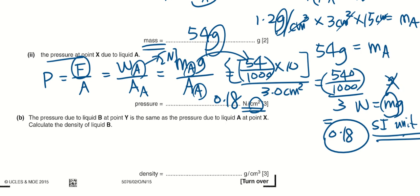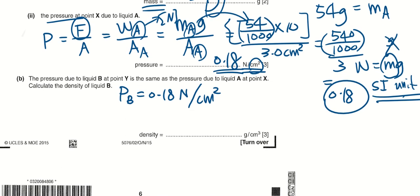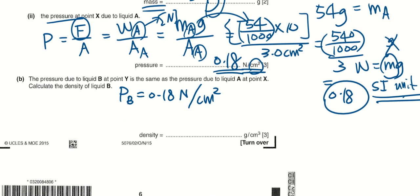Okay, so part B, the pressure due to liquid B at point Y is the same as the pressure due to liquid A at point X. That means this 0.18 will be the pressure at B. Okay, it's also 0.18 Newton per cm square. So now we need to reverse this whole thing and calculate the density of liquid B. Okay, so pressure equals force over area, but now it's force B over area of B.